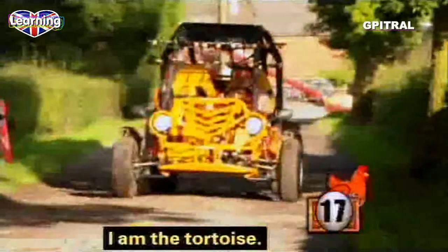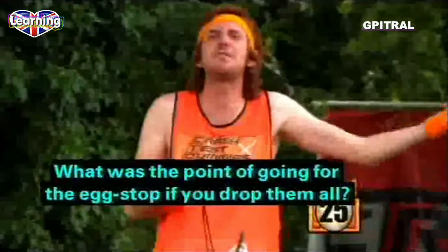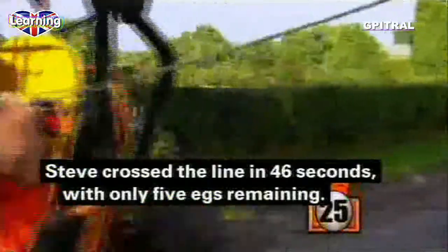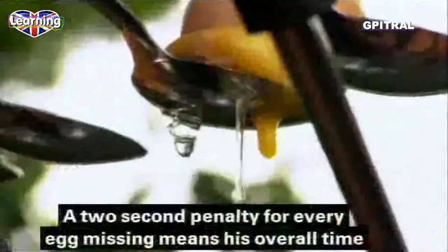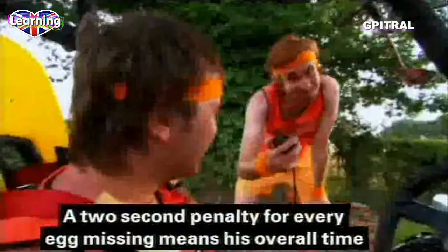I'm the tortoise! An egg lands on Steve in the car. In frustration, he throws it out. What was the point of going to the egg stop if you've just dropped them all? Steve crossed the line in 46 seconds with only 5 eggs remaining. A 2-second penalty for every egg missing means his overall time is 1 minute 36 seconds.